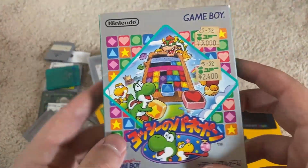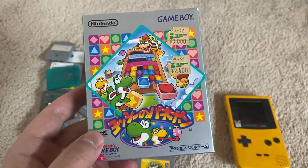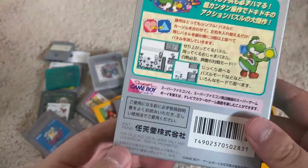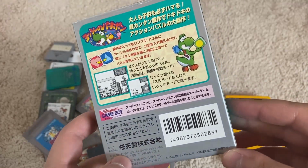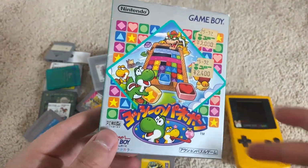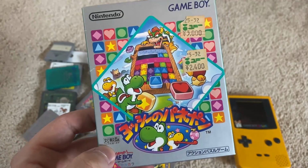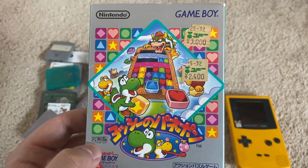All right, here's another fun one. I remember playing the Super Nintendo version of this game all the time on an emulator when I first discovered emulation. This is Panel de Pon. It's a Nintendo puzzle game. This one happens to have a Yoshi theme and a lot of really cool artwork here.